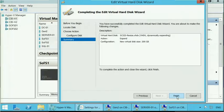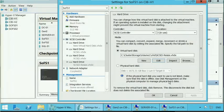Now, in this particular demo, I'm using a dynamically expanding VHDX file on the host, so on the hypervisor. So it's not actually going to physically occupy more space. If it was a fixed disk in size, I could go ahead and basically expand, with the possibility of fragmentation that could go on. But in this case, it's simply me changing some parameters within the VHDX that says it's actually 200 gigabytes in size. I hit OK, finish, and then OK.